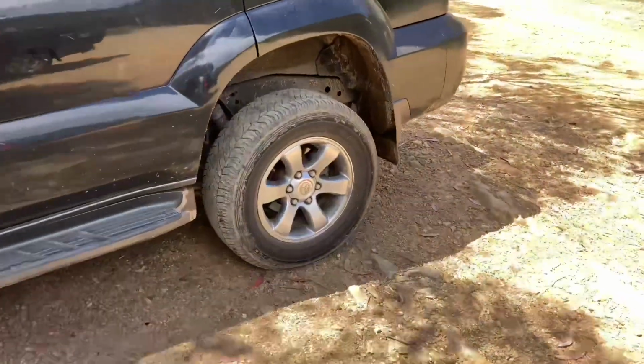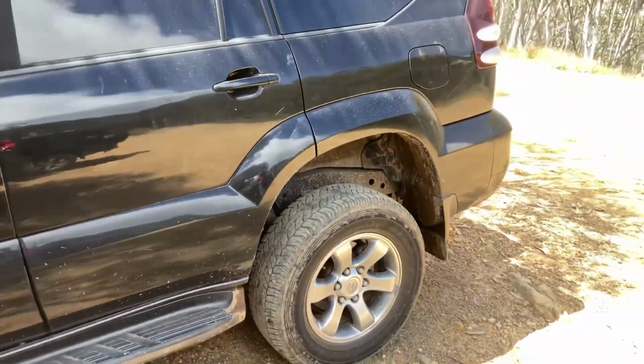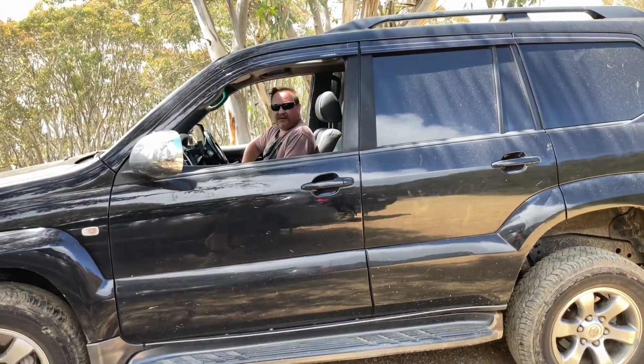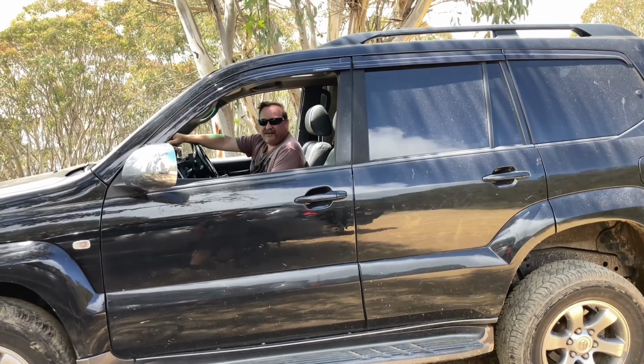You can see it's got the Grand Trek tyres as promised, right? And we just thought we'd ask the man himself. How did you go up the hill, mate? How did you feel bringing a stock standard Prado up into the high country? You're up over 1,400 metres now.